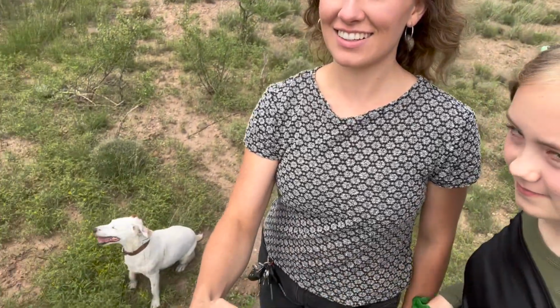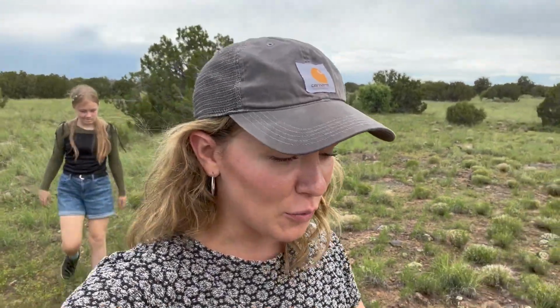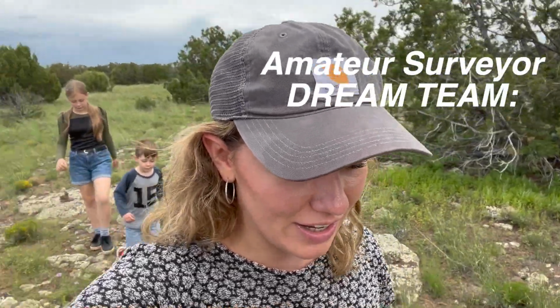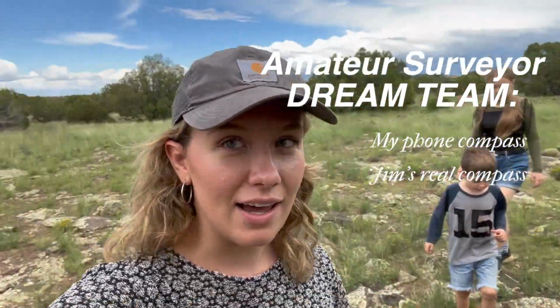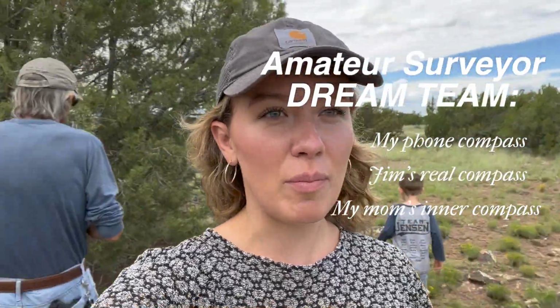So what we're doing right now is we're surveying this property. We just learned how to read the survey notation so that we could calculate the degrees. And now we're using my phone compass plus Jim's real compass and my mom's ribbon. And so we're marking out the property line, which is at a little bit of an angle. And so it was a little tricky to figure out.